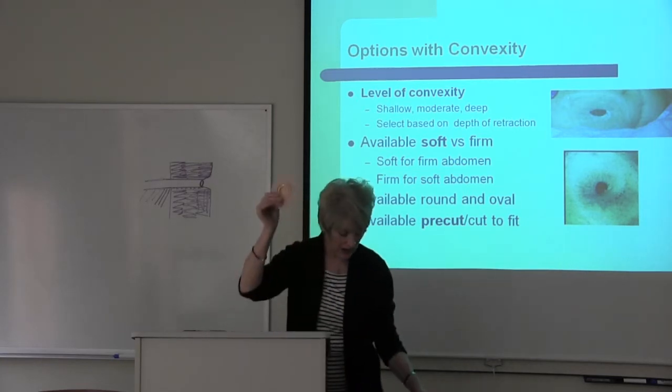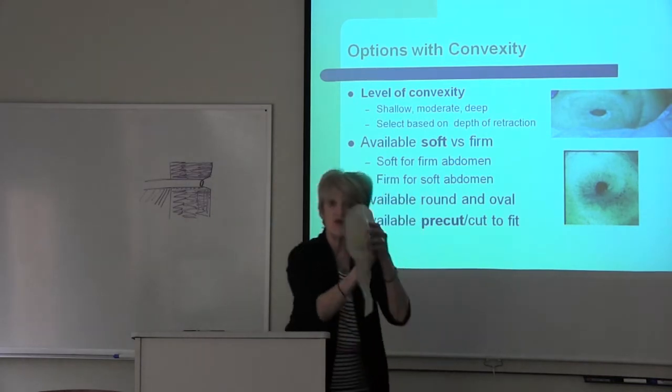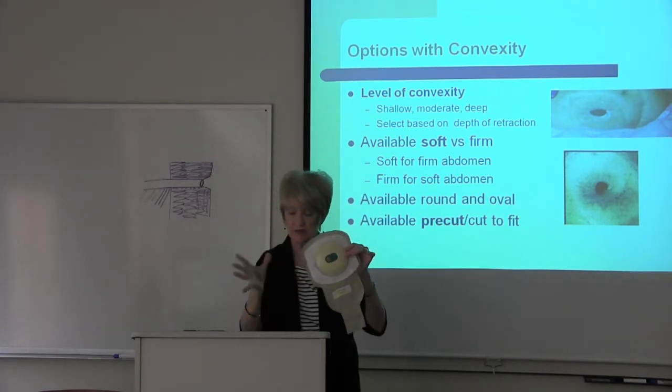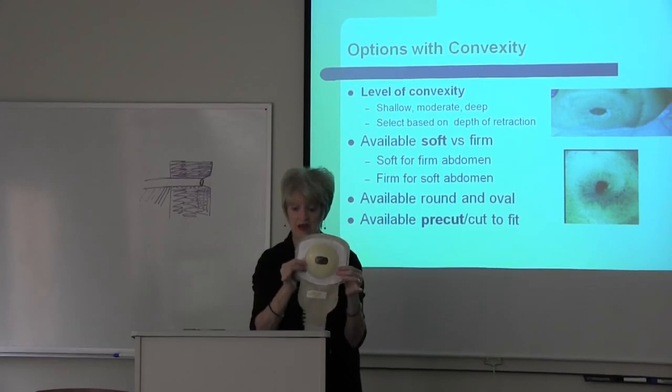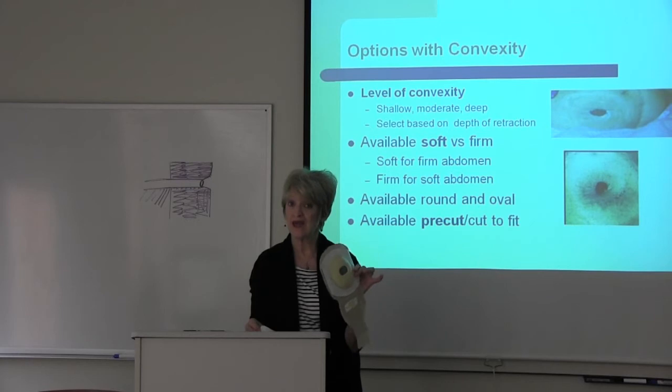They're available round, like you see here, and oval. And of course, whether you select round or oval will depend on the shape of the stoma. And then finally, they're available pre-cut and cut to fit. And whenever possible, you want a pre-cut convex system. And this is why.